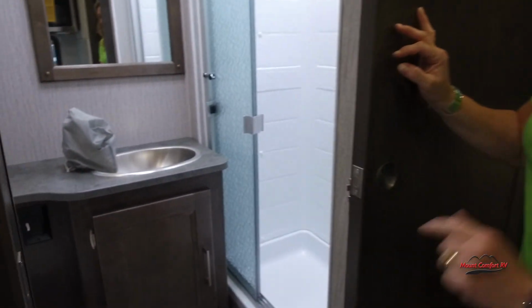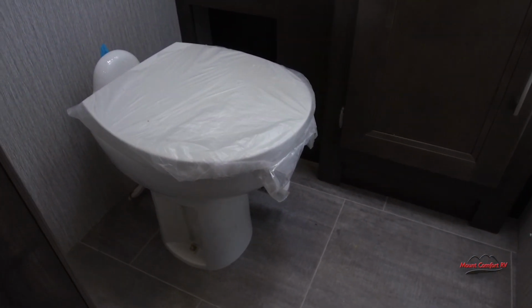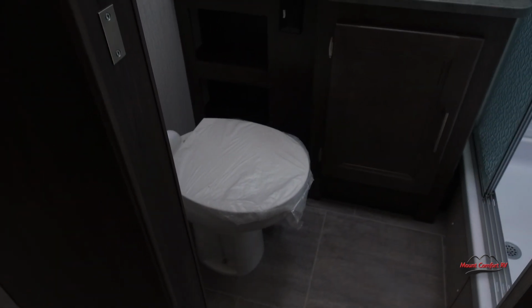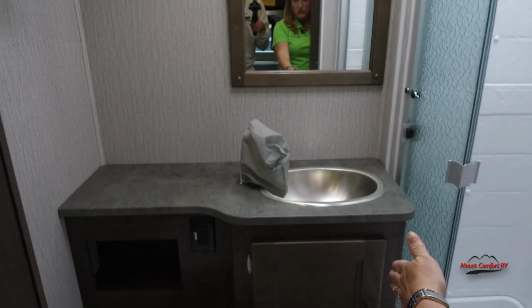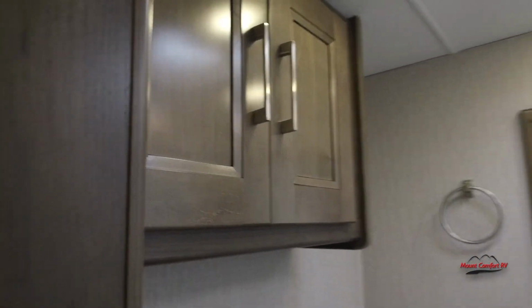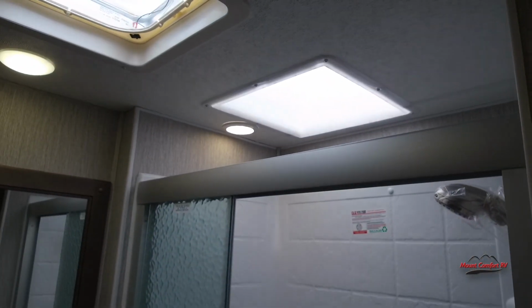Inside our bathroom, we do have a porcelain foot flush toilet. Just one of those things that's a little bit better quality, the kind of thing that you want to see in a motorhome. Something that, again, as you're shopping, you might not pay attention to. Lots of counter space in here, a little bit more storage space in the vanity, and cabinets over the toilet. Glass shower enclosure with a big skylight. Lots of room in there.